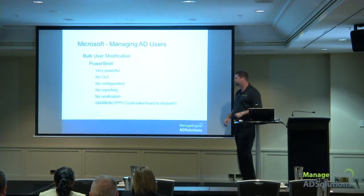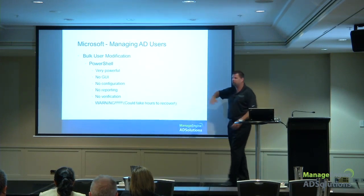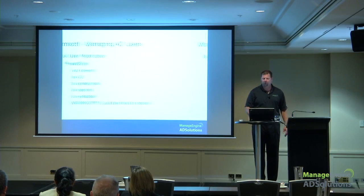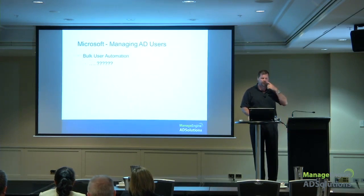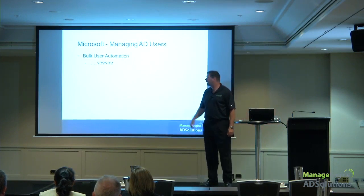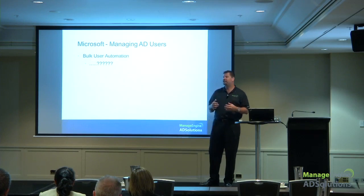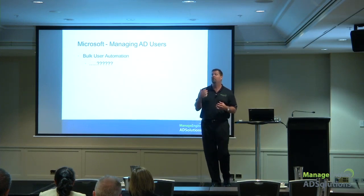If we use PowerShell, again, it's the same concept as before, extremely powerful, but somewhat difficult, and definitely doesn't give us the reporting that we need. Bulk user automation, well, I guess I could put PowerShell there, but now I have to work through creating a multi-step process with PowerShell in order to do this automated process. That could take days, if not weeks, depending on the complexity of what you're trying to find.